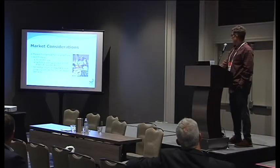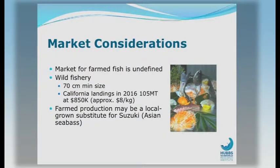In terms of market considerations, as I mentioned previously, the market for these fish is undefined. We've done some test marketing, so we have some insights into that. The Pacifico group did some as well. So it looks promising, but for the most part, what's on the market right now for this species is a wild fish. It's seasonally available. It's not that large. There's a 28-inch minimum size, so it's a 2 to 3 kilo fish. So the farm product would very likely be a whole different market category.